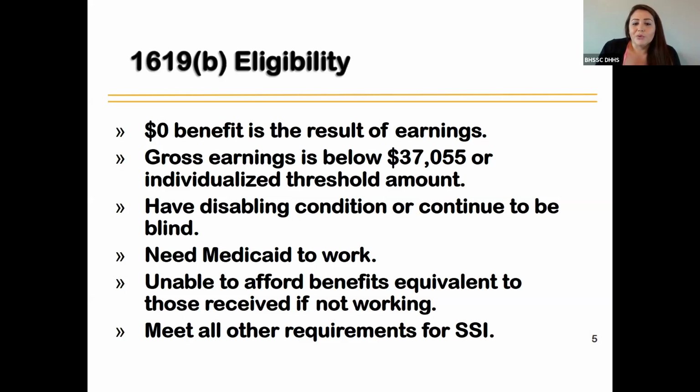You need to have Medicaid in order to work, which is most people. If you go to work and don't have Medicaid, a lot of times you're no longer going to be able to work if you don't have that health insurance to help pay for your medications and things like that. You have to be unable to afford the benefits equivalent to those received if not working. So even though you're making more money and your SSI is zero, it's saying that you wouldn't be able to afford your medical care without that. And then you have to meet all the other requirements for SSI. So you still have to meet the resource limits. You have to keep your resources under $2,000.